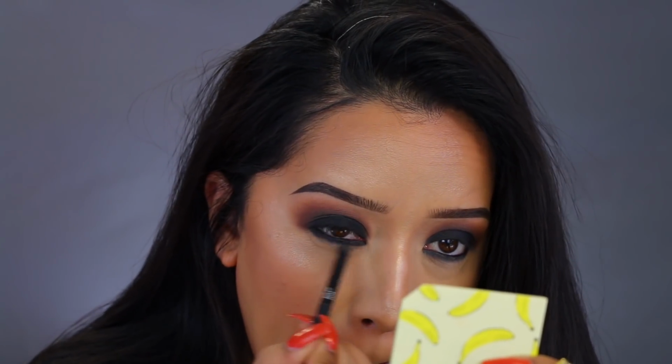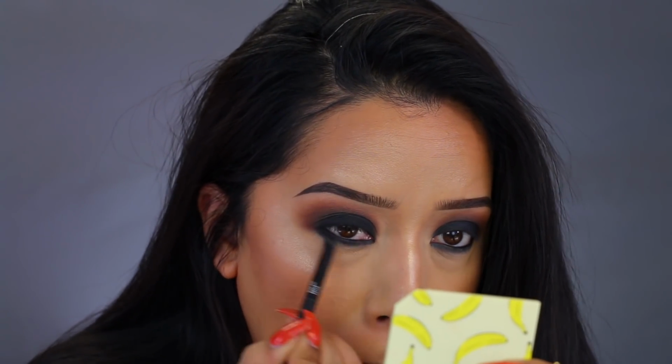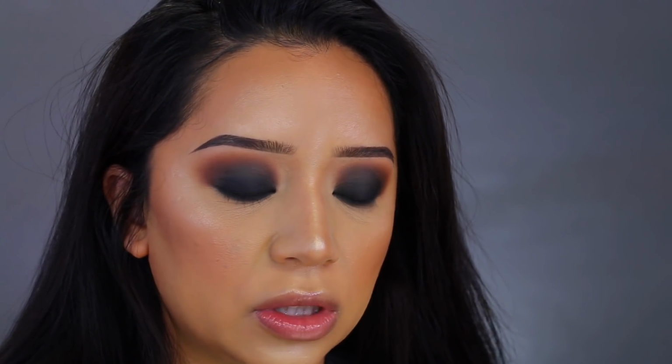I'm actually just going to use this one, which is the same one that I used to diffuse the gel eyeliner, and we're just going to smoke it out. And then we're just going to repeat the same steps: black, brown, and then the shade Soothe, which is that very light tan shade.